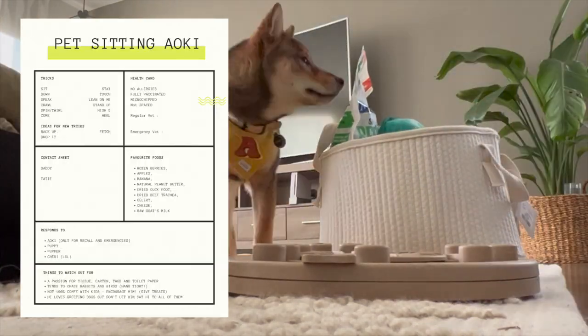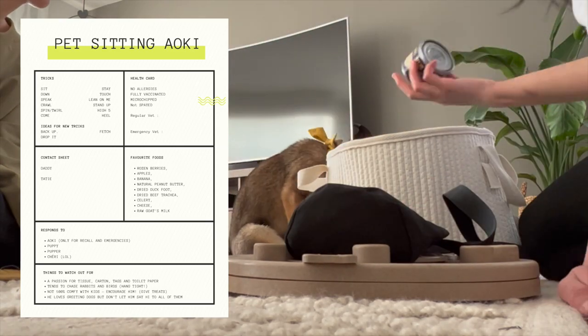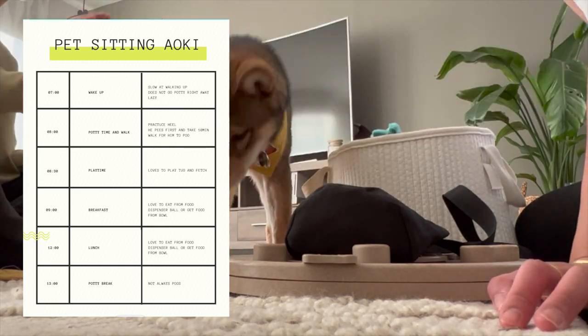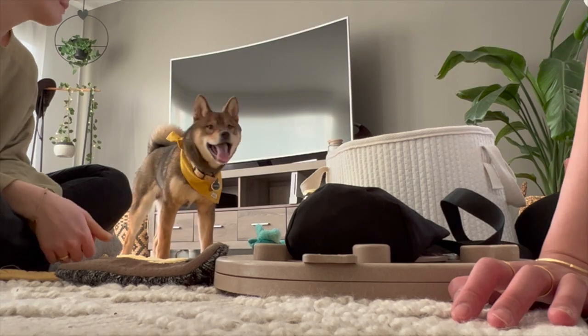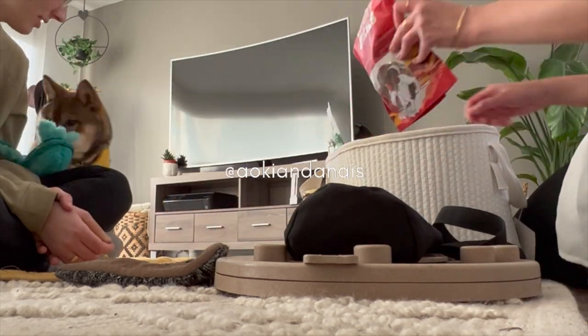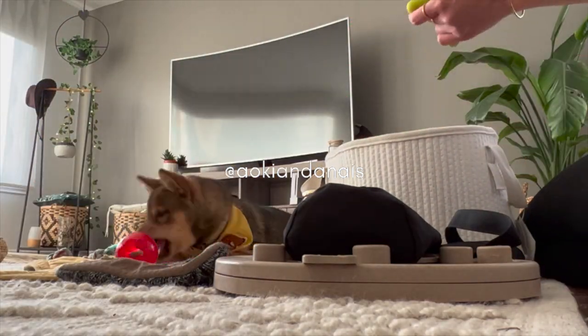I've created a pet sitting pager that compiles everything from his health card to his emergency contacts, as well as a template schedule. You can go check it out on our IG highlights. From there, you'll be able to screenshot the pager to keep for yourselves and your own pup. Feel free to DM us if you have any questions or suggestions.